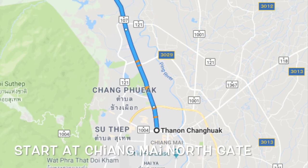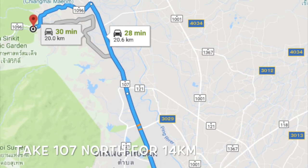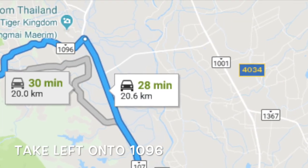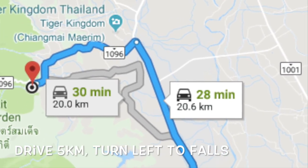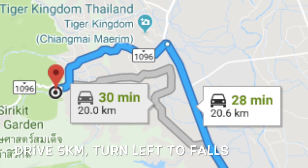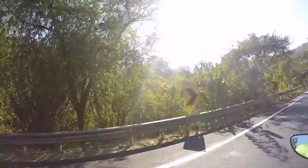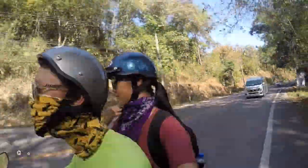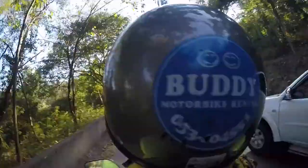So to get there from Chiang Mai's North Gate, take Highway 107 north towards Mae Rim for about 14 kilometers, then merge left onto Highway 1096. The falls are on this highway, 1096, about 5 kilometers down, and the entrance is going to be on your left. The road to Mae Sa Waterfalls from Chiang Mai does have some hills, but for the most part we were able to get there easily on scooter as beginner riders, though the entrance to the falls itself is rather steep and I believe it's unpaved.